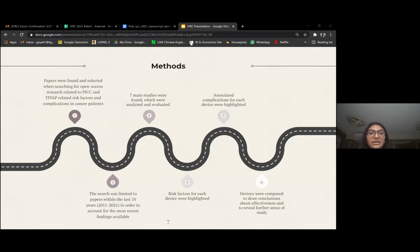The papers studied in the review were found and selected when I searched for open access research related to each device's risk factors and complications, but specifically for cancer patients. I limited the search to studies from within the last 10 years to account for the most recent developments and findings available. This led me to identify 7 main studies for analysis and evaluation.